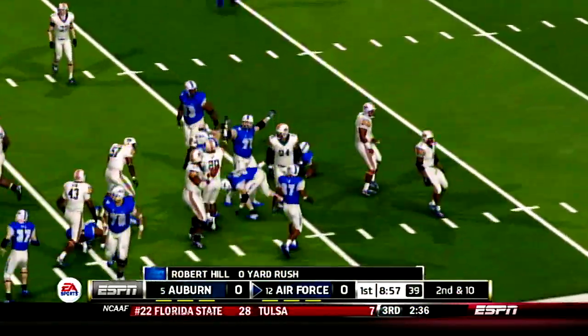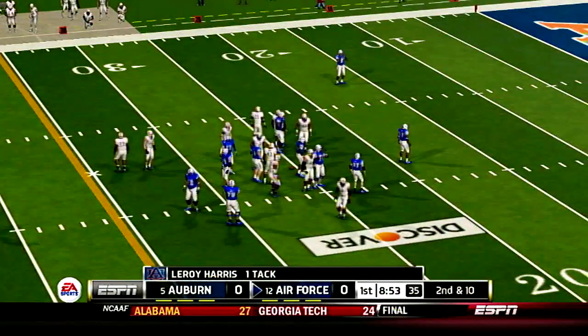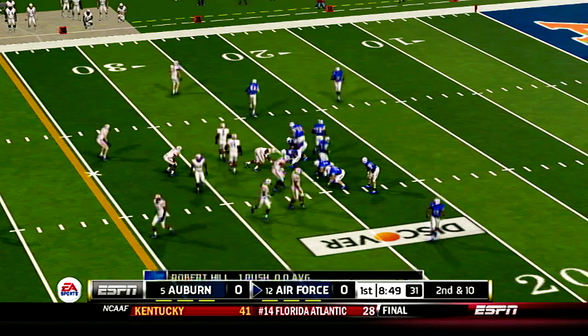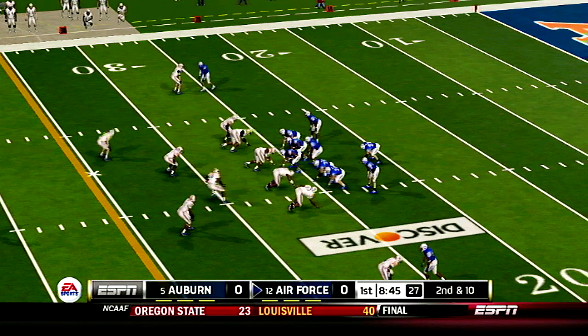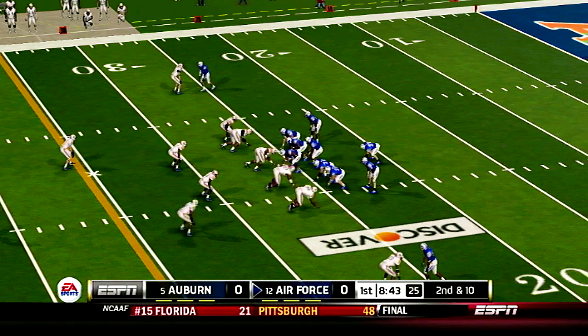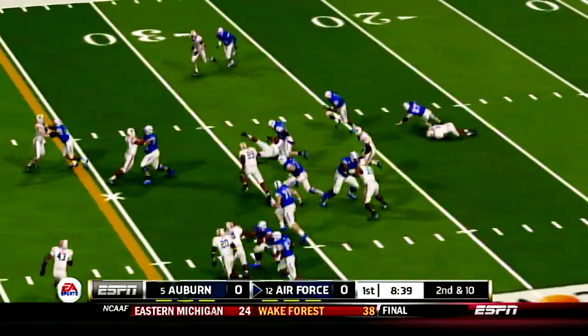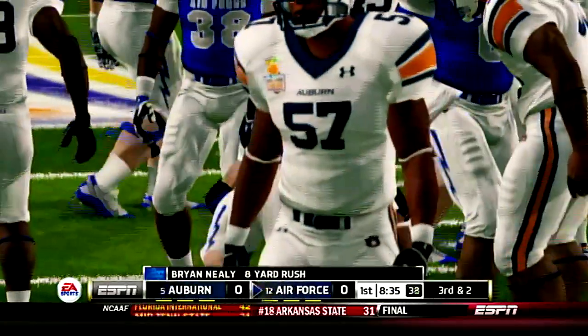Air Force is not only looking to win this one, but they could set some records along the way. I mean, that's secondary to the real work. First of all, you want to win the football game. And down he goes at the 33.